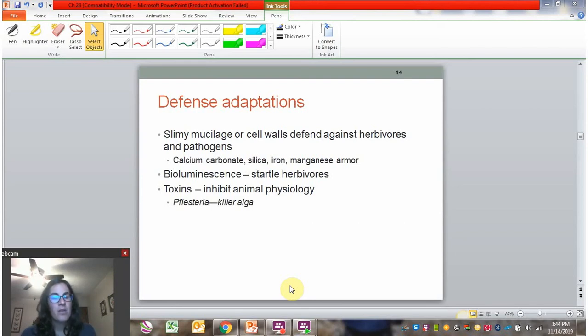So some protists have a slimy layer around their cell, a mucilage. That's coating the cell membrane or the cell wall. So if you have a cell, for example, it's going to have this slimy stuff around it that either makes it unappetizing to herbivores or makes it difficult for herbivores to consume.